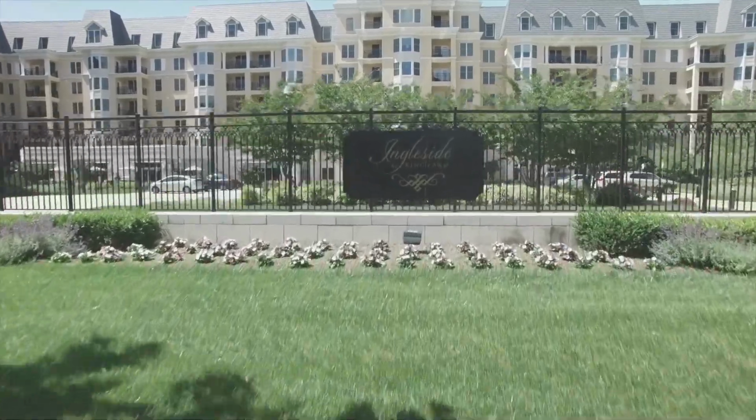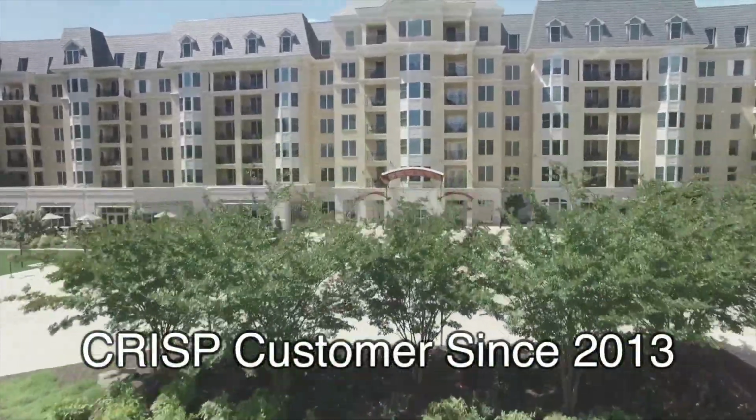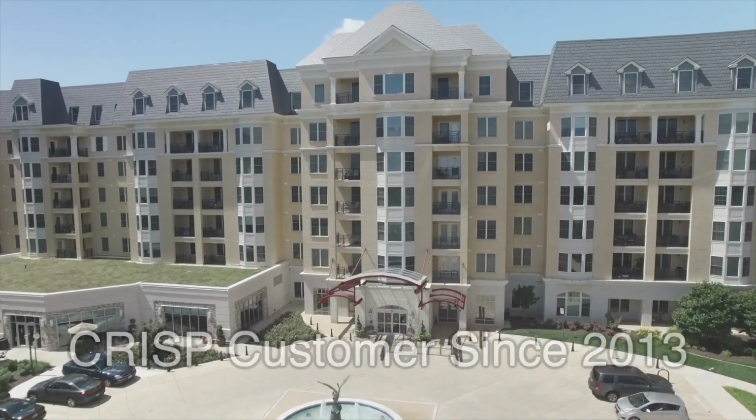Ingleside is a system of 3 life plan communities in the DC metropolitan area. Before CRISP, we were given access to portals of different hospitals. Using CRISP means that each user has their own username and password, which gives them access to all hospitals that are participating in CRISP.